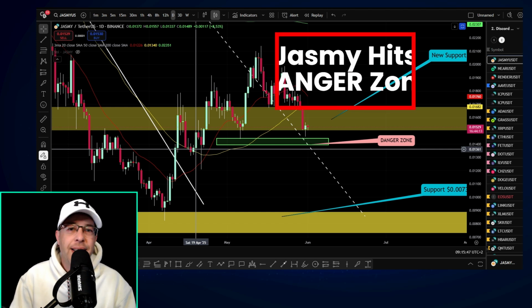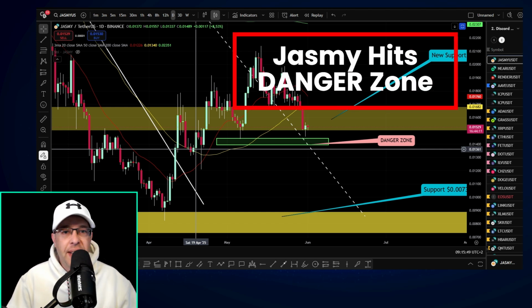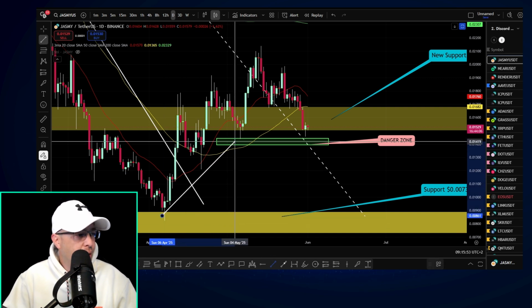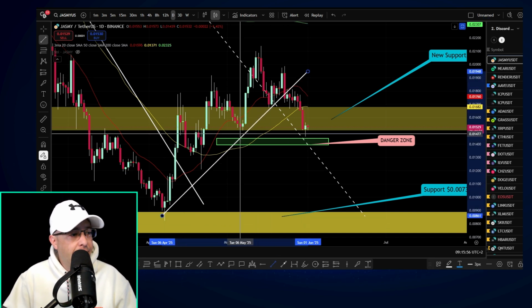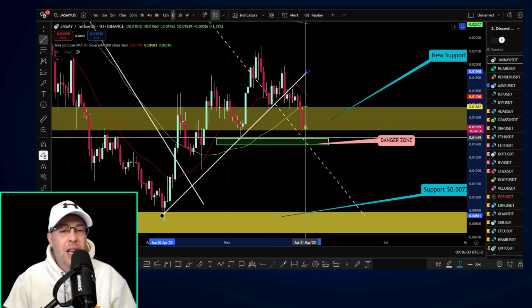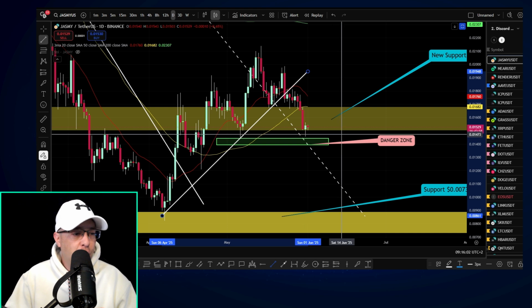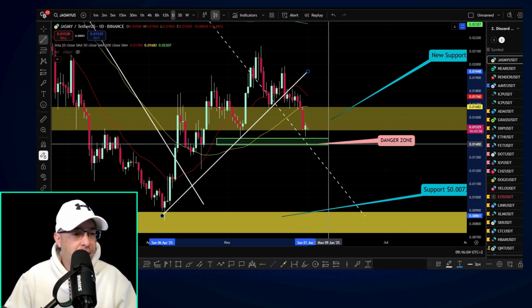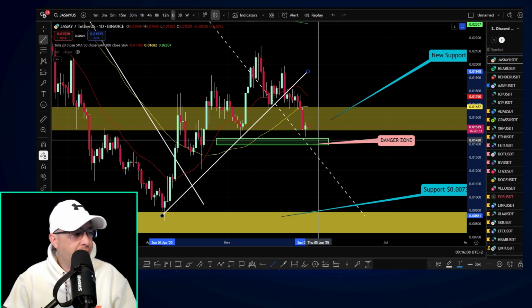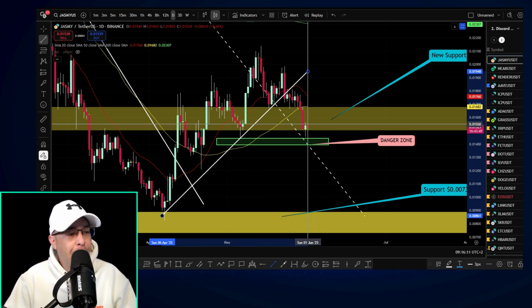For the Jasmy holders out there, it's time to regroup, reanalyze, and take a look at what's in front of us because we have broken a structure to the upside. We'd said once we'd taken out this previous higher low and dropped that, guys, expect a pullback. The maximum amount that we could pull back to was this danger zone. The danger zone was sat here, guys, 0.014, 0.01447 to the upside. That was the previous higher low. We've come back down. We've tested that.